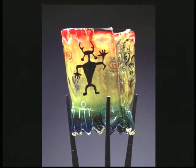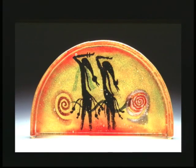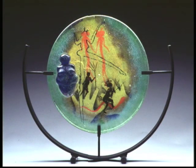My background is in both printmaking and sculpture. The idea of layering of information, this stacking of images, harkens back to my days as a printmaker. In the prints, I would work with successive layers of images, one on top of the other. In glass, I find that I can do the same layering effect three-dimensionally.